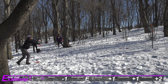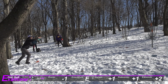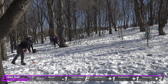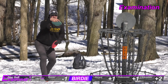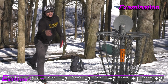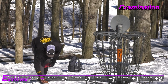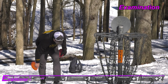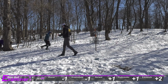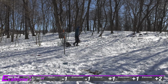And Andrew, for your birdie. And to tie it up with Rosier going into the back 9. Beautiful birdie. Got to see that again. Oh, yeah. Love a good chain crash. Yeah, it felt good. Just a good confident stroke. Put it on the pole. That's what you're looking for anytime you're inside the circle.